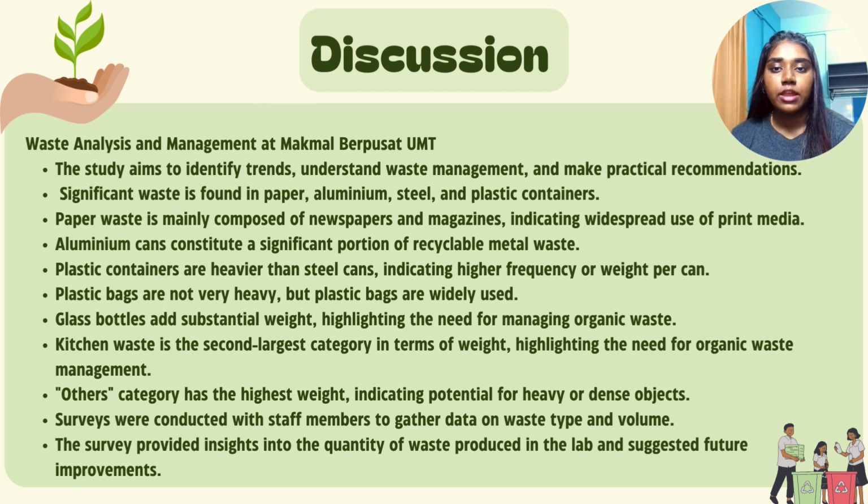Waste analysis and management was carried out at Makmal Berpusat UMT. This study aims to identify trends, understand waste management, and make practical recommendations. According to the survey, significant waste is found in paper, aluminium, steel, and also plastic containers. Firstly, paper waste is mainly composed of newspapers and magazines, indicating widespread use of print media.